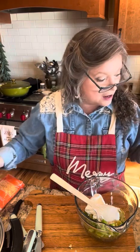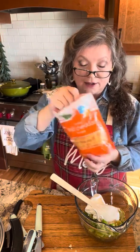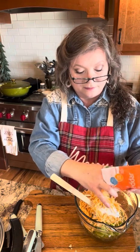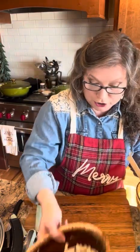All right, we've got all that in, and then we got to add a cup and a half of our cheese. Now, this is 2 cups of mild cheddar. I'm going to leave about a half a cup out to put on the top a little later. Y'all don't let me forget to put that on the top now. It'll make it pretty. And then the next thing we got to do is our turkey or our cooked chicken.